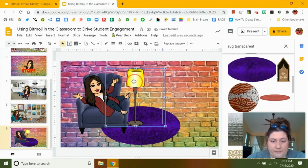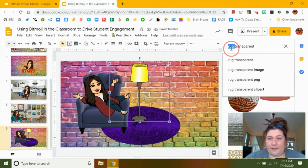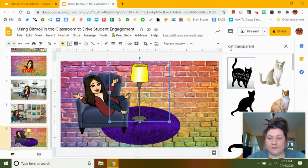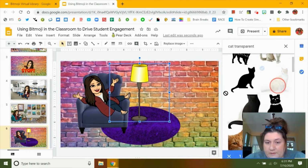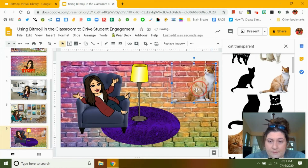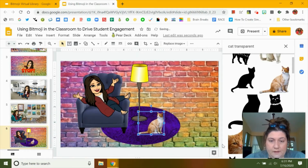Okay, we have a lamp here. Move my lamp right there. And what else could we add? I don't know. Let's put a cat. Okay, so we have some cat options. I think I used this in one of my other slides. Okay, so we have our kitty. I'm going to resize her and put her right there.